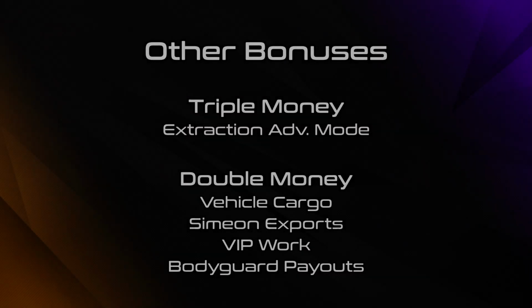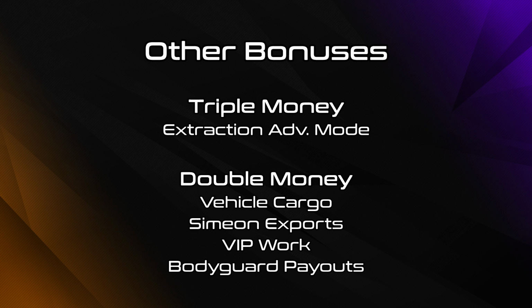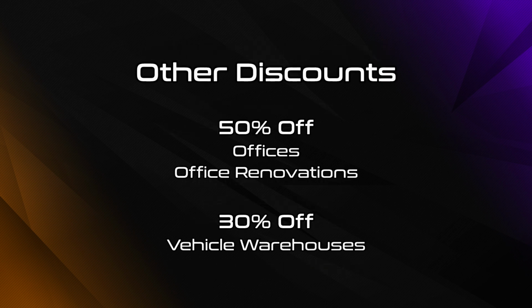Other miscellaneous bonuses this week include triple money on the Extraction Adversary mode, plus double money on Vehicle Cargo, Simeon Exports, VIP Work and Bodyguard payouts, none of which is worth it again since Cayo Perico gives better profits per hour anyway. There's also 50% off offices and office renovations, with 30% off vehicle warehouses.